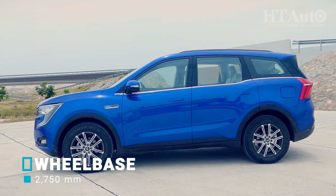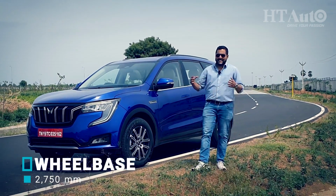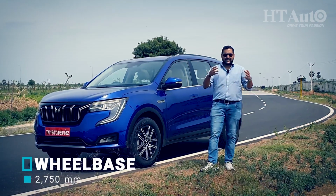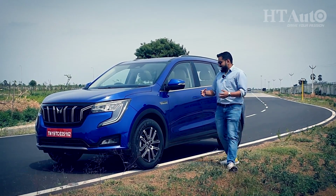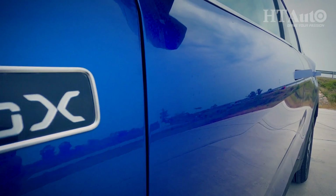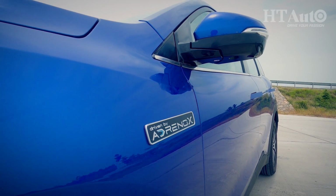And as you move to the side, things start to look a little similar to the erstwhile XUV500. Now remember, proportionally nothing has changed. This car, in terms of size, in terms of numbers, is the same as the XUV500. What is slightly different is the Adreno X badge here. Now, what is Adreno X? We'll get to that when we step inside the cabin.